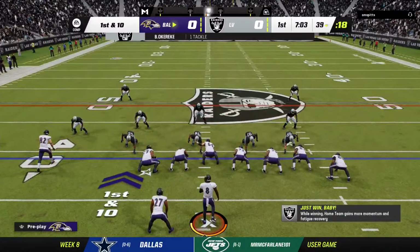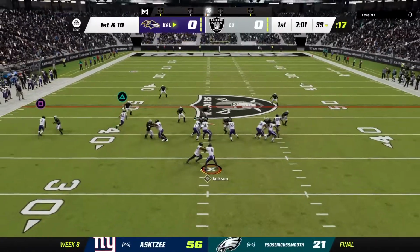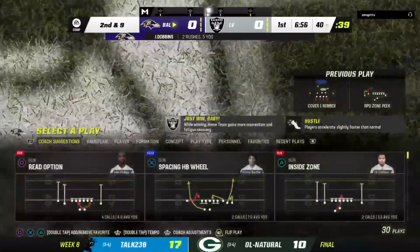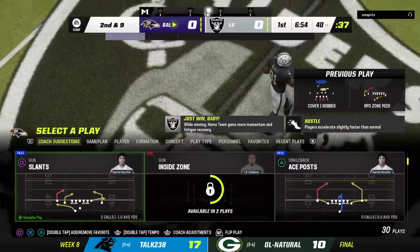So from the 39 now, they'll come up on a 1st and 10. On 1st and 10, it's Dobbins. Nowhere to go that time. He maybe got a yard up to the 40.